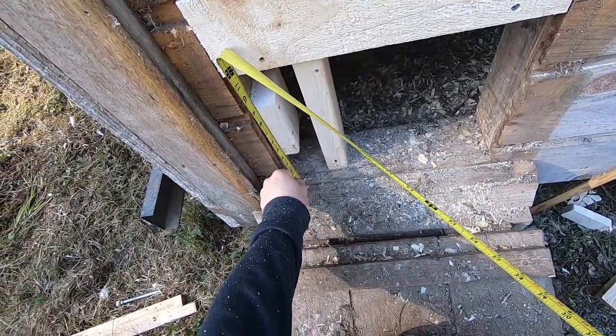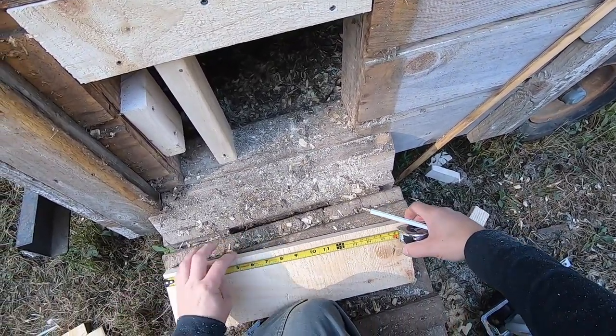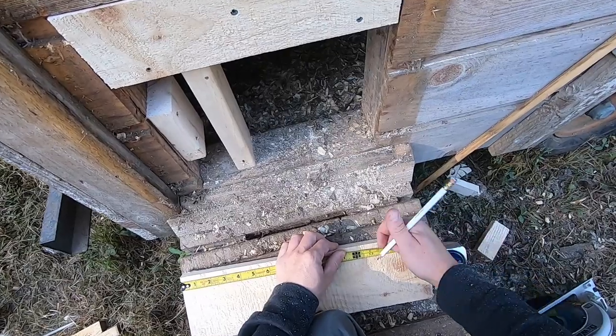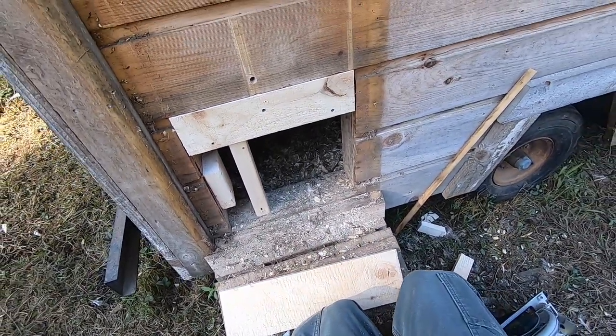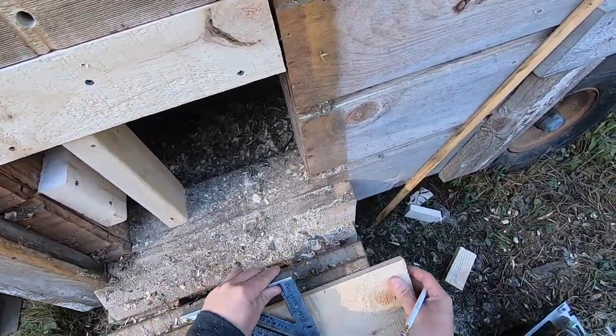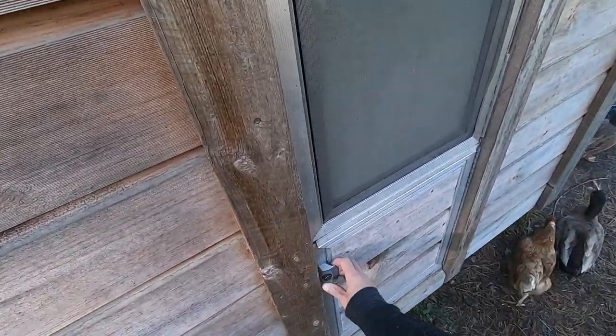I'm sorry, am I intruding on your egg laying time? She says you are. Sorry. Here, maybe I should open this door for you.